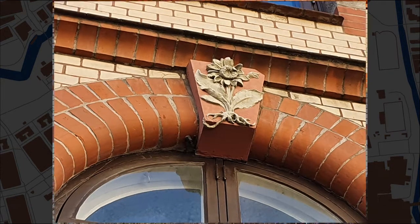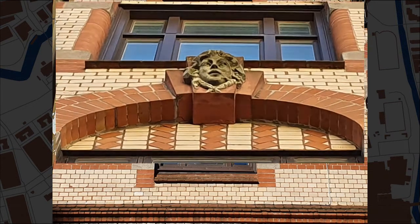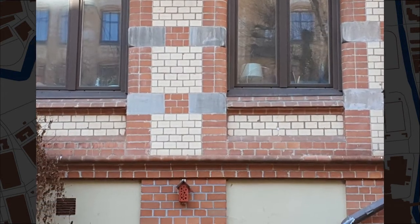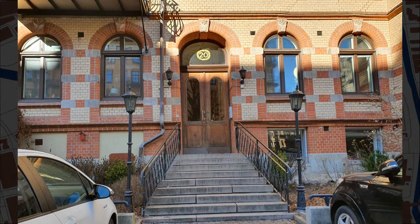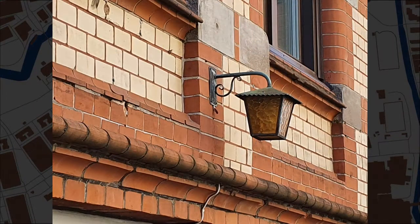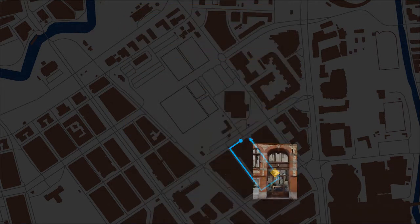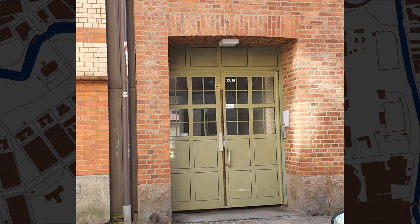Edelweiss. Architecture for our smallest friends. The same building round the corner at Hedensgatan, number 15. Hedensgatan, number 13.